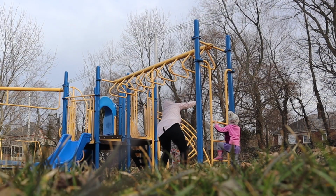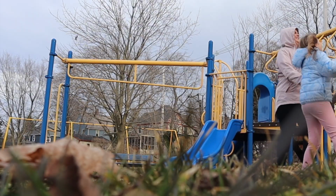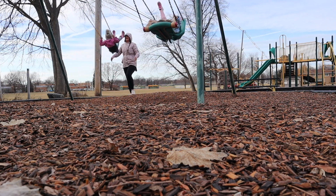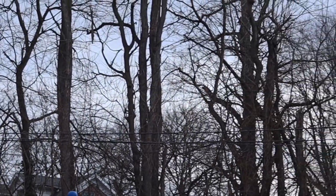Look at the chipmunks! Hi, chipmunks! They're real. Hazel, it's Alvin. It's Alvin and the Chipmunks! We just watched Alvin and the Chipmunks the other day, and there's 3 little chipmunks running around these trees. They're so freaking cute. I don't know if you can see him, but they are running around on these trees.